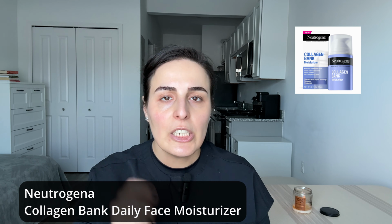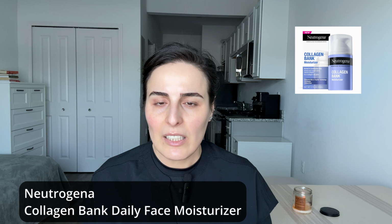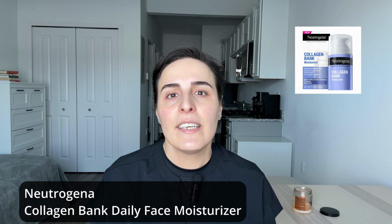This is the one that I'm currently trying. I'm out of my favorite one. It is the Neutrogena one. I can put a picture somewhere around here. That one has bakuchiol, if I'm not saying it wrong, and I like it in the morning because it is another ingredient that I can add to my skincare routine in the morning and get the benefits.